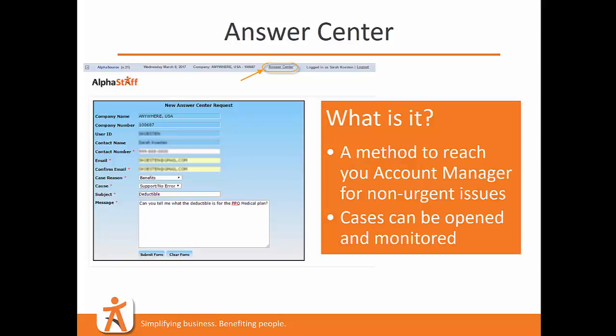I'm going to call out a feature that's available on our manager portal. It's called our Answer Center. I'm not sure if you've ever stumbled across this feature in the past, but it allows you to open a case to your account manager for specific topics, maybe benefits or payroll. The intention of this is not really for urgent issues. We do encourage you to use other methods like email or phone if you have an emergency. However, this process allows you to create a ticket through our Salesforce system, as well as be able to monitor the progress of what's happening on your case. Again, it is encouraged to use this so we can track issues that may reoccur for not only you, but our other clients, or questions for that matter. But it also allows you to see that history right here on your portal.